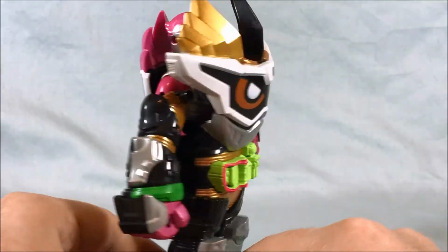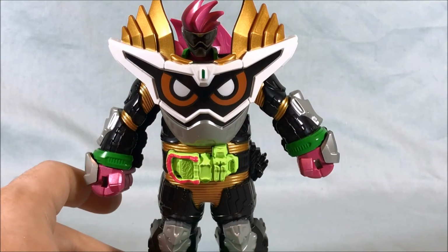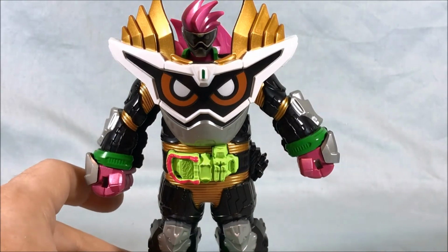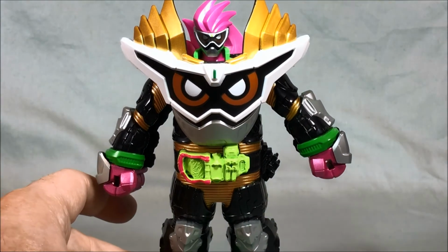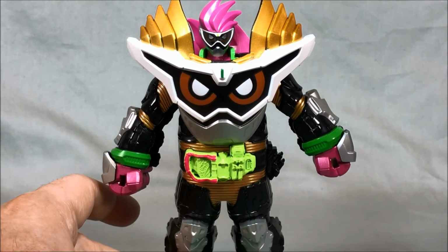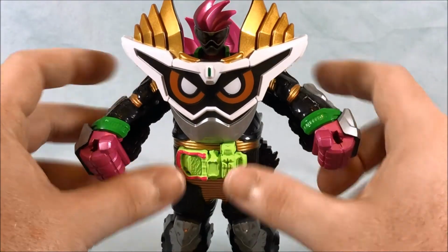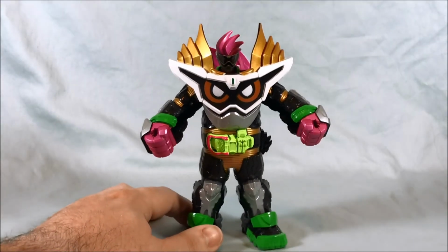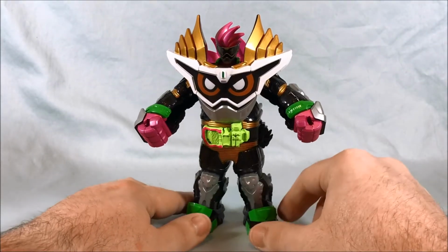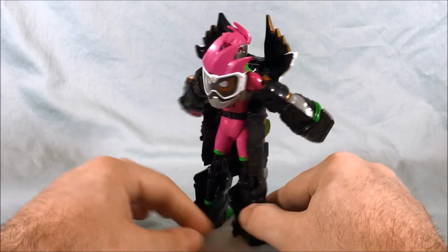So when you go ahead and put X-Aid in there, it's really far back and kind of covered in shadow. But if I shine a little bit of light, no, it's a little better. You can kind of see it, maybe. You still get the full range of the arms like you normally would. So not really a super viable option, but it is something you can do.